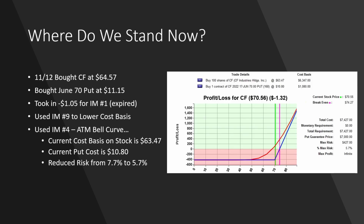Well, where do we stand now? November 12th, we bought CF at 64.57. We initially bought the June 70 put at 11.15. Took in $1.05 for that income method number 1 that expired on the 3rd of December. We used income method number 9 to lower the cost basis. Then we moved the put back up in price to take advantage and be on the right side of the ATM bell curve. After all that, the current basis on the stock is 63.47.